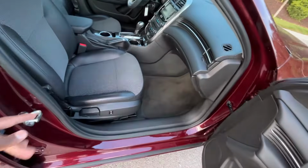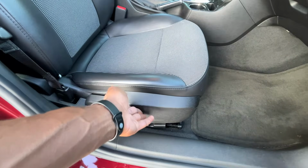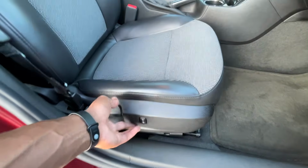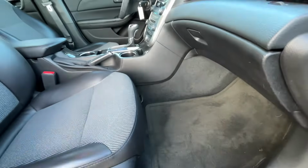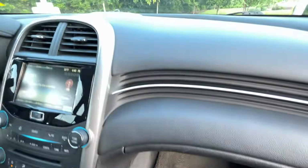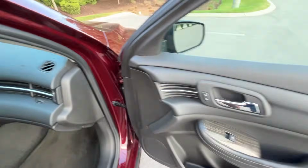And then here we have the signature kind of power seat bottom, where it just lifts the whole seat up, and then you can adjust the seat back manually and the seat bottom back and forth manually. The glove compartment is here, pretty good size. That's similar to the '16 Malibus, I will say that. I remember that from having 2 of those.